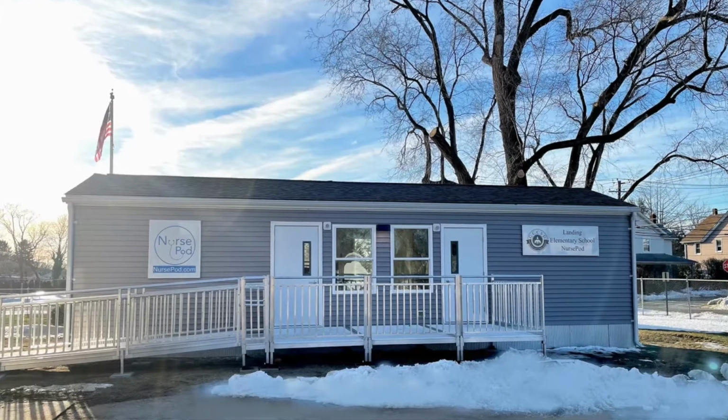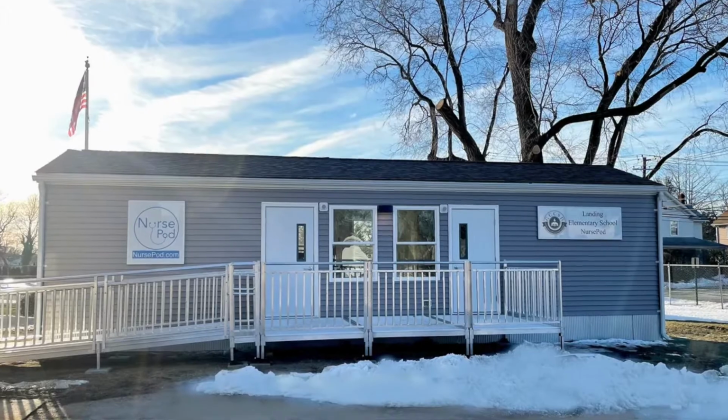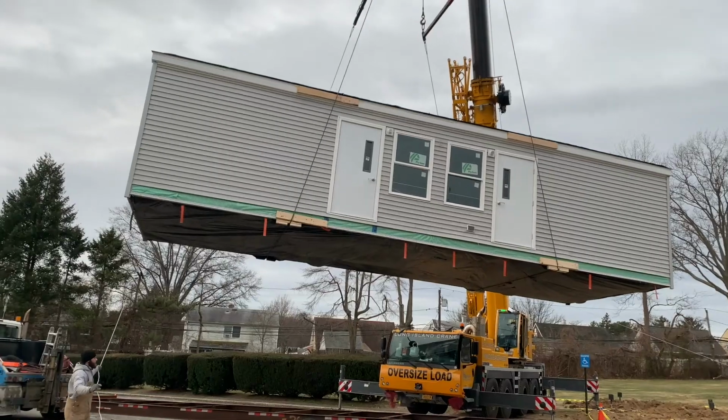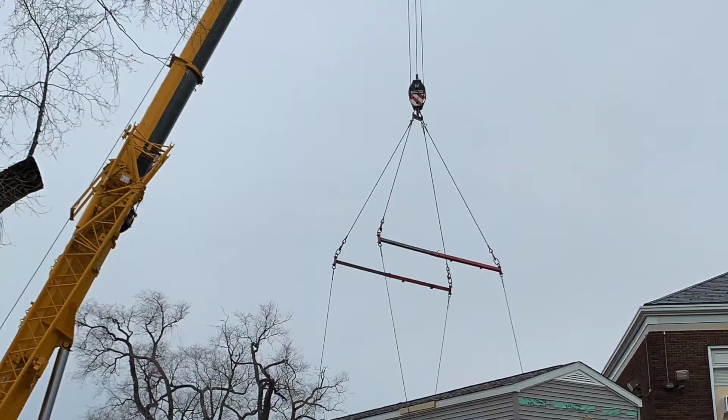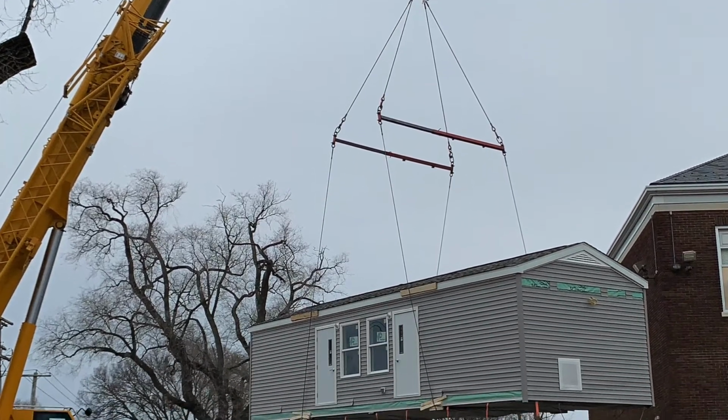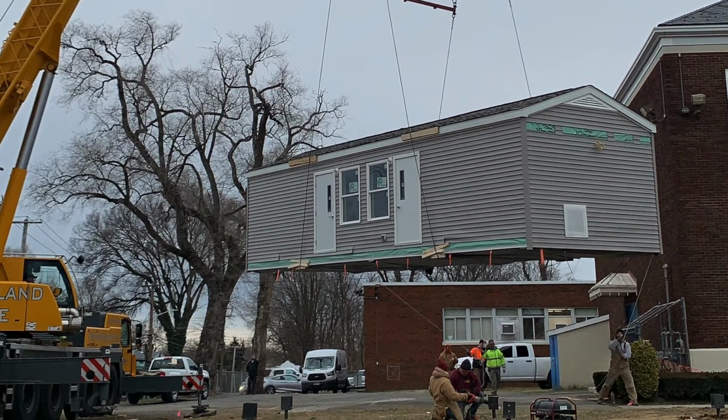Doing it modular did a few things for us. It cut the cost of construction in half, number one. Number two, it really minimized the disruption to the site. As a construction project, we didn't want active construction going on here for months while students are attending. This allowed the bulk of the work to be done off-site.